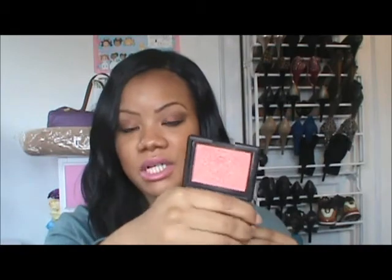Last blush pick is an obvious one. It is my NARS blush in Orgasm. This is just the most infamous blush ever. Everyone has this blush. If you have not tried this blush, give it a try. It looks great on every skin tone, and it goes with any makeup look.